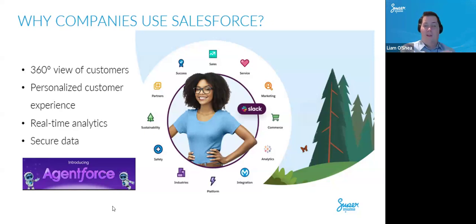So all these different clouds, all these different points of data talking together, build what we call that 360-degree view of our customer, knowing all the interactions, to facilitate them in the best possible way. And we look at that a lot in my admin course.